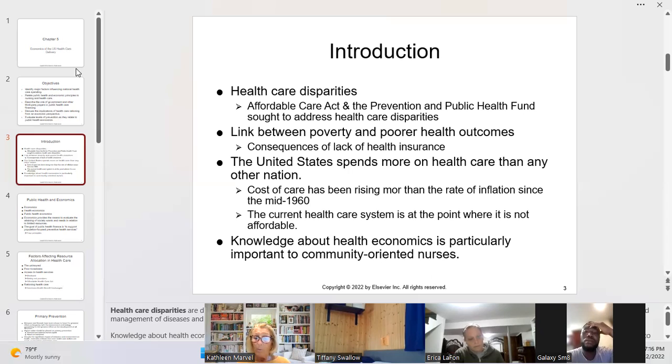Bingo. Resources. Part of it, and Erica just finished the other part of it. A lot of times community-oriented nurses and public health nurses are responsible for the distribution of resources. Very limited resources in public health. So they are having to make decisions about what programs or clinics to start based on the needs of their population. Maybe it's a population that has lower immunization rates, so maybe they want to spend their resources on immunization clinics. Maybe their population has a high suicide rate, whether among children, adults, or just in general, so maybe they want to spend their resources on suicide prevention.